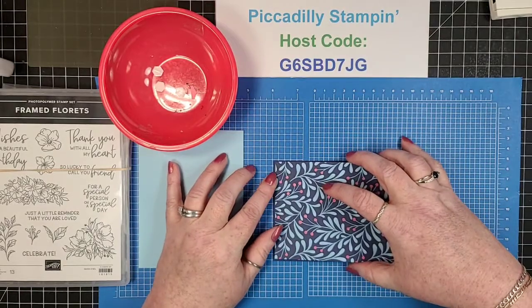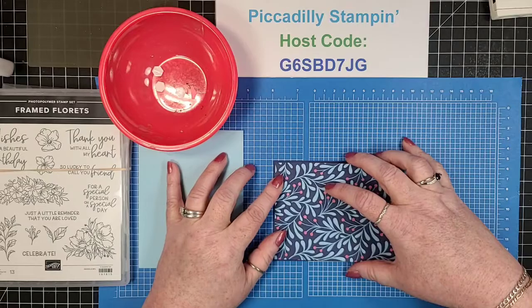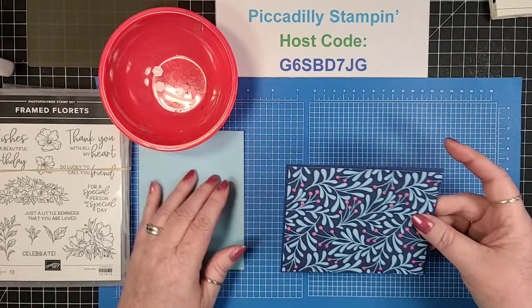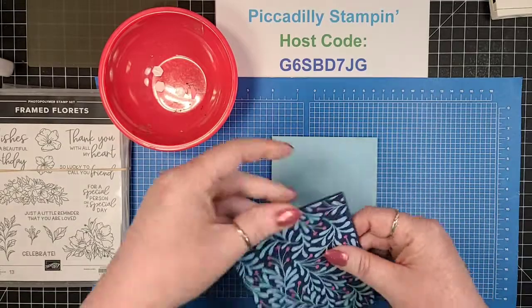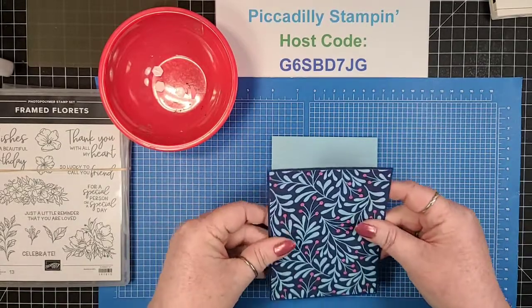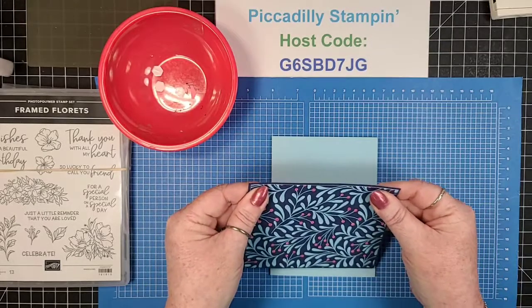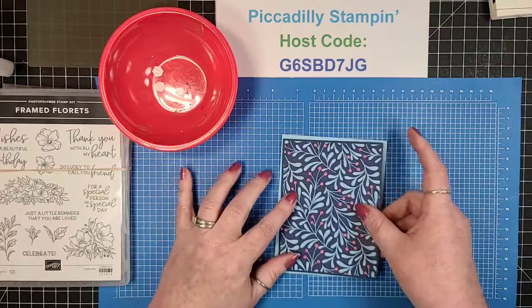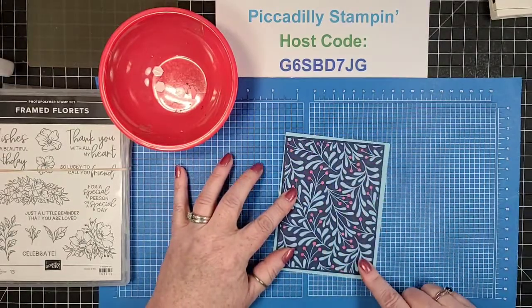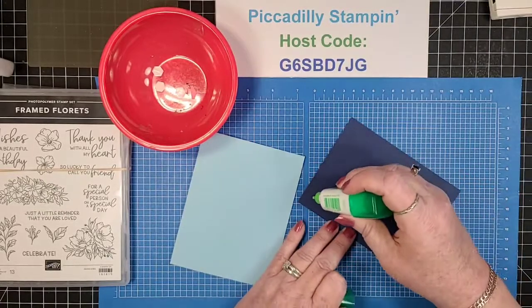But I have this so that it's got that kind of 1/8 inch border to it. Sometimes when I'm working with a dark cardstock, I kind of like to just have a small border, instead of that 1/4 inch border, so I cut it down pretty tight. Now you wouldn't have to, you could change the measurements if you wanted to, but I just wanted that little pop border behind there, that little mat. And I'm just going to adhere this right down.